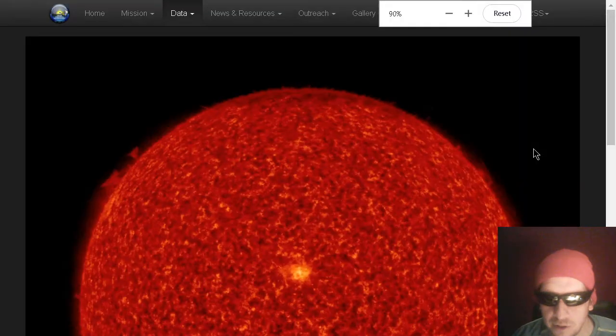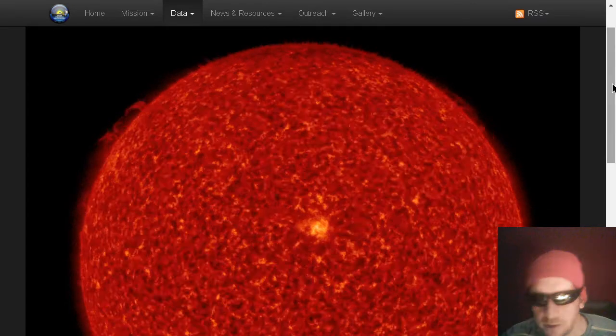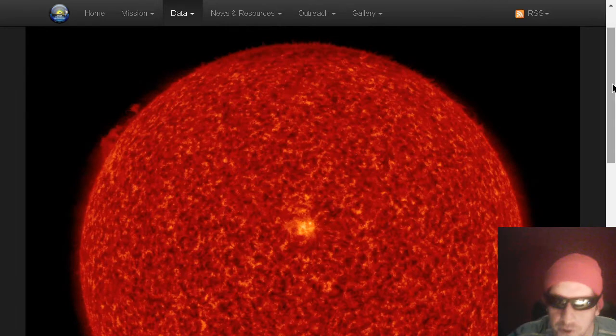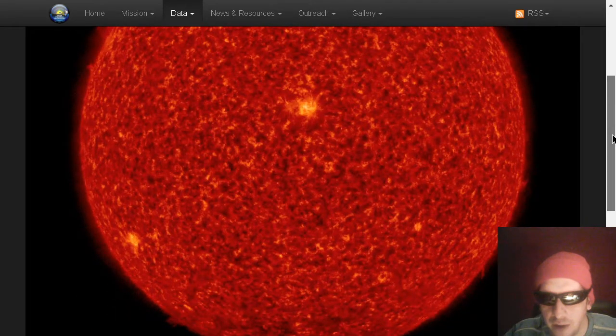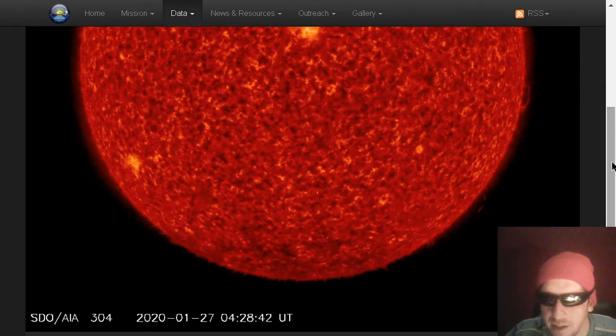We see some filaments in the northeast, as well as a sunspot right in the Earth-facing region. The leading umbra has grown, but the trailing umbrae have shrunk. Another active region is rising there in the southeast. You can see that bright spot, and there are the time and date stamps.